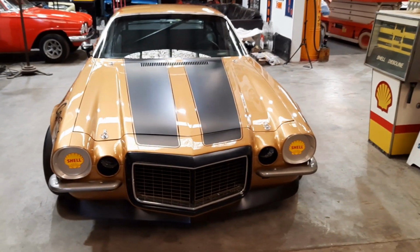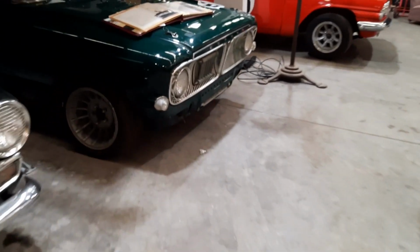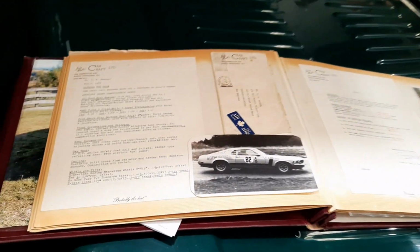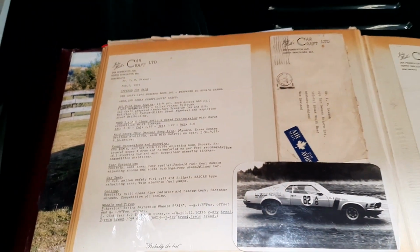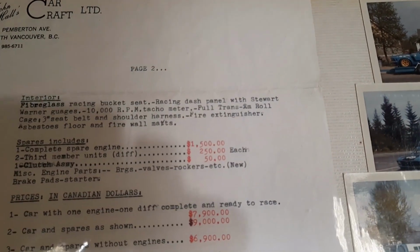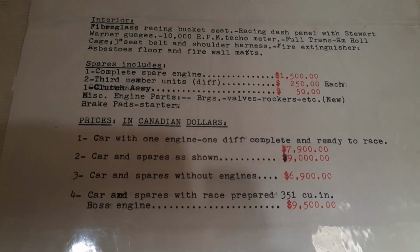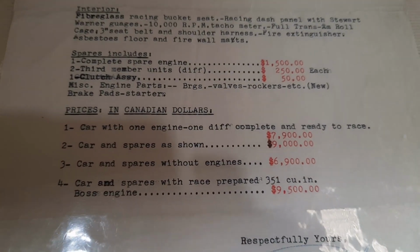So he started looking for a replacement, and I'll show you just over here, amongst all the incredible information and photos and details that came with this car, this is an advertisement from Carcraft, not that Carcraft, but Carcraft in Vancouver. And they were selling this 1970 Mustang sports roof. It was available in various different guises, and as you can see, it could have been bought with a 351 motor.